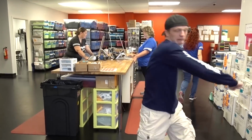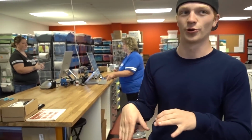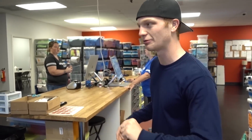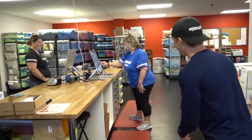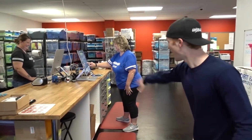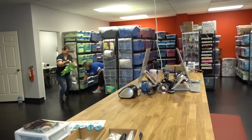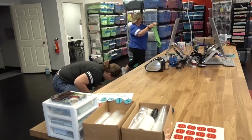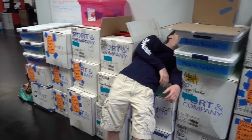Get ready for this. So they both got their orders. They're both almost the same order, so it's the same difficulty of package to pack. Three, two, one, go! As you can see, our contestants are racing as fast as they can to get their shirts. They got their shirt. One of them dropped their shirt. I don't know why they got two shirts. Ow.